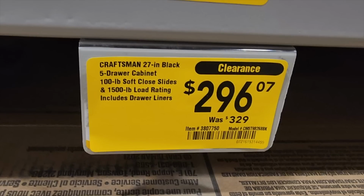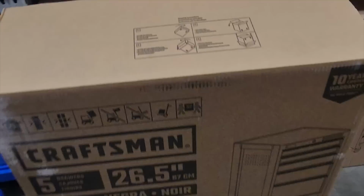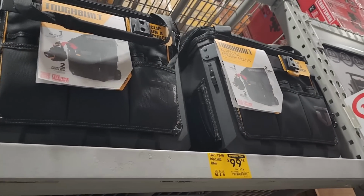This one's 27-inch, the bottom, for $296, down from $329. Like I said, a lot of these are gonna go down in price. Same thing with these bags. Well, at least not that I know of. Nobody has one of these. $99 for the rolling tool bag.